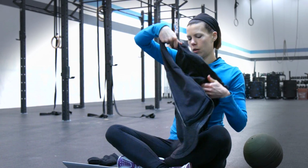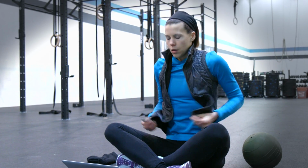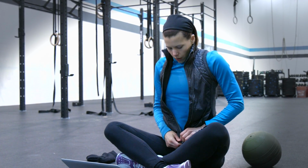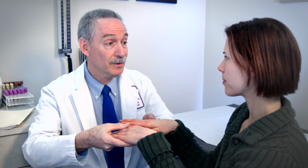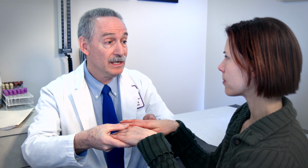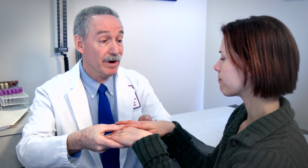I try to avoid getting cold, but sometimes I just can't. I've tested more types of gloves, mittens, and warm clothing than I ever thought imaginable. I stick my hands under my armpits no matter how ridiculous I look. I want people to understand I may look miserable or unapproachable, but I'm not. I'm just cold. What I'm going to do is examine your hands and fingers now to see whether there are any changes suggestive of primary or secondary Raynaud's.